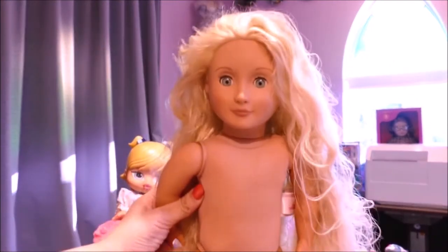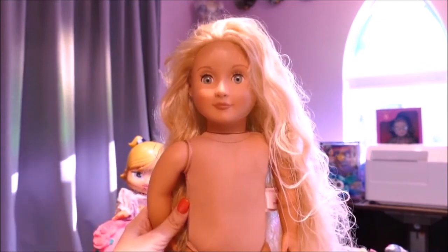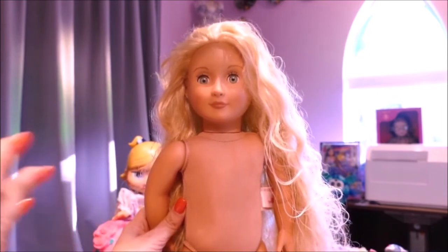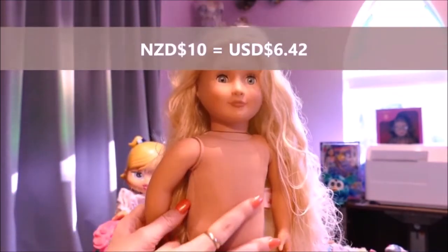So next, this little sweetheart here, she was not alone. I paid $10 for the lot. I got her, and I got a bunch of plushies. Now, I was not so much interested in the plushies. I actually put them back into the Salvation Army system, which is what you should do with toys that you don't really want. $10 for her.